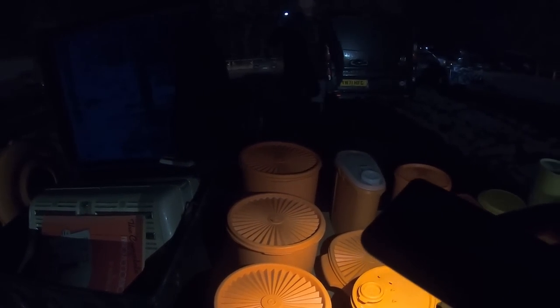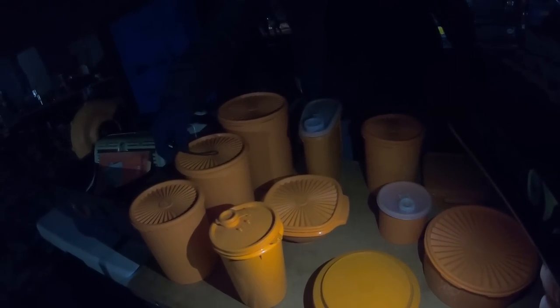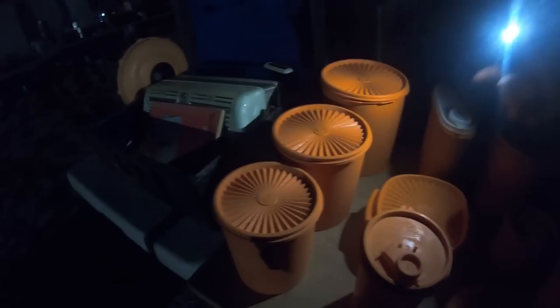How much is this set, mate? How much is the set, the orange? Oh, the orange set? I'm looking at 50 quid for the whole lot. Oh, 50 for the lot, okay. Set like that, £12. The chopper all sells. I was mainly looking at the orange sets, like that.